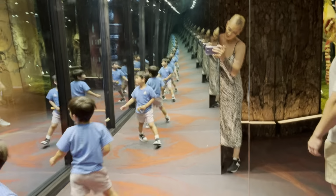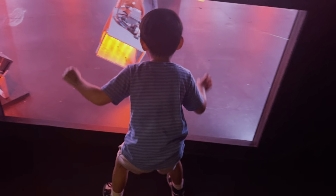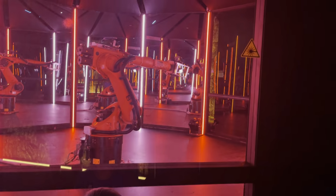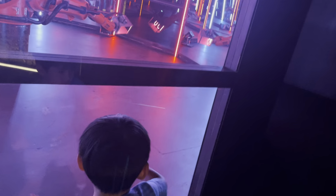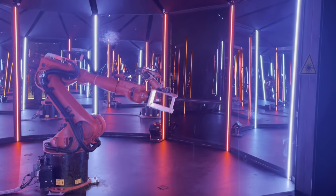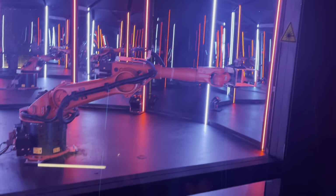Oh, look at that! It sees you. It can see. It's looking at you. That's crazy. Look, come here. Come back out this way. Let's see what it does. Okay, ready? Go. What is this doing? What is this? Is it a machine? A robot?